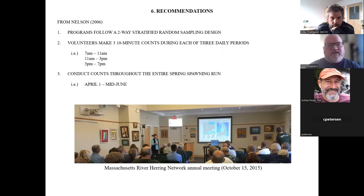So based on that initial workshop that we had back in 2005, and based on synthesizing all the information that all the different groups gave us pertaining to their particular runs, we developed the following recommendations. We recommended that programs follow a two-way stratified random sampling design, in which volunteers would make a minimum of 3 10-minute counts during each of 3 daily observation periods.